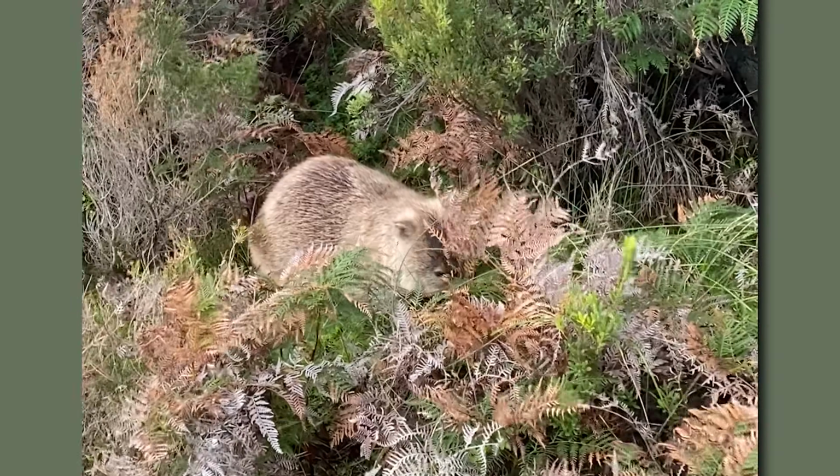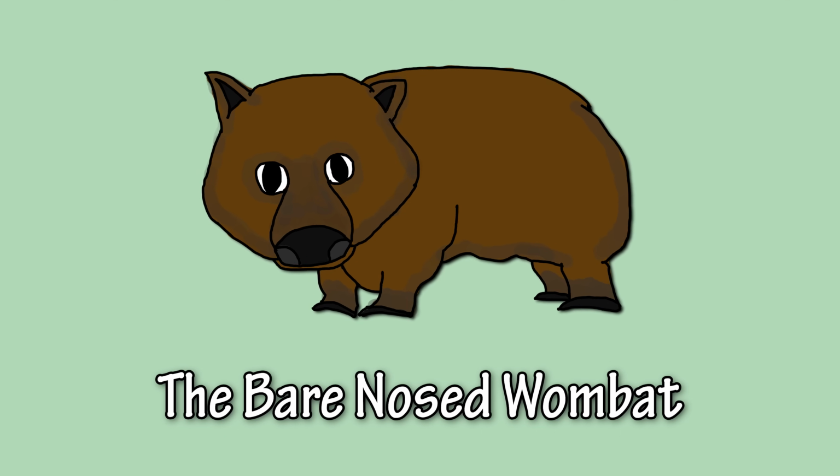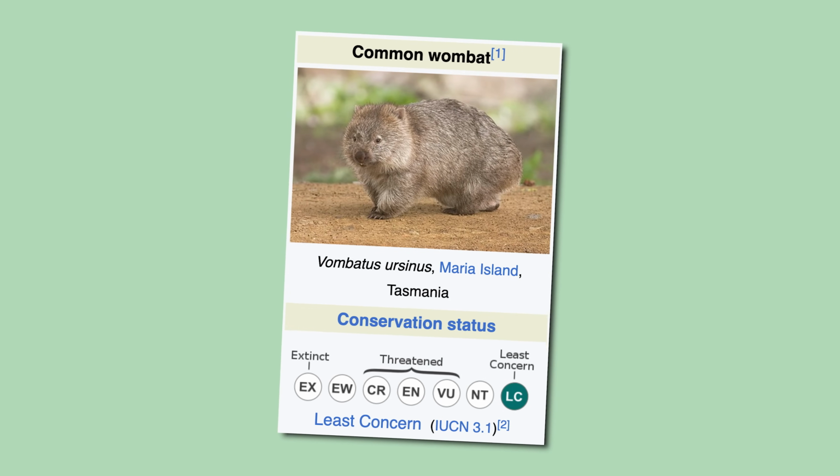The wombat can grow up to the age of 15 in the wild, but they're known to live up to 20 in captivity. And there are 3 subspecies of wombats, so let's start talking about them. The first one is the bare-nosed wombat, which is the most common one out of the 3, meaning they are in the least concern category on the conservation status.